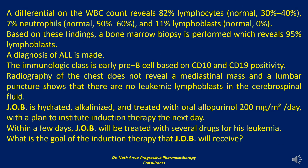The goal of induction therapy is complete remission, i.e., the inability to detect leukemic cells in the peripheral blood or the bone marrow by morphologic microscopic evaluation. Job's peripheral blood values must be within the normal range, and the bone marrow must reveal less than 5% lymphoblasts. This definition also assumes the absence of lymphoblasts in the cerebrospinal fluid, CSF.